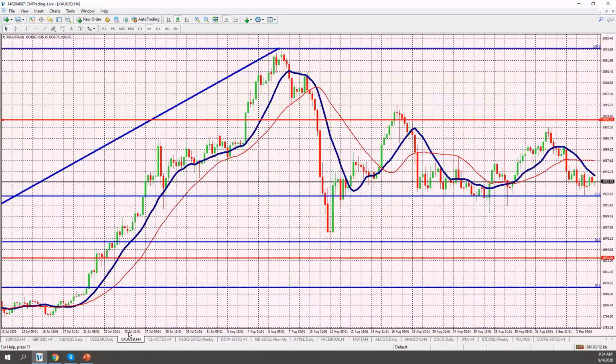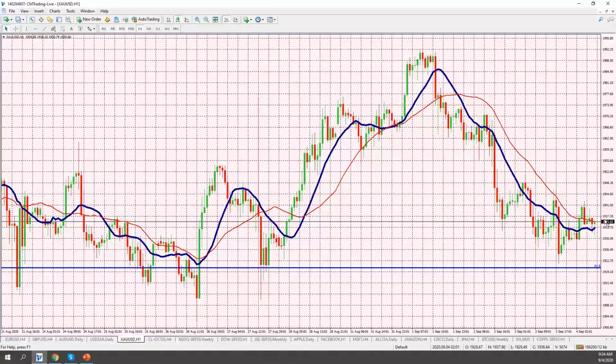Now looking at gold, you see we're just consolidating here between 1945 and 1920-ish level. We're trading right now at 1935 on a 1-hour chart. You can see that that is a tight range that we're trading in. As long as we don't break out of it, we'll see this consolidation continue. But if we do break either above 1945 or below 1922, we may see a further correction.